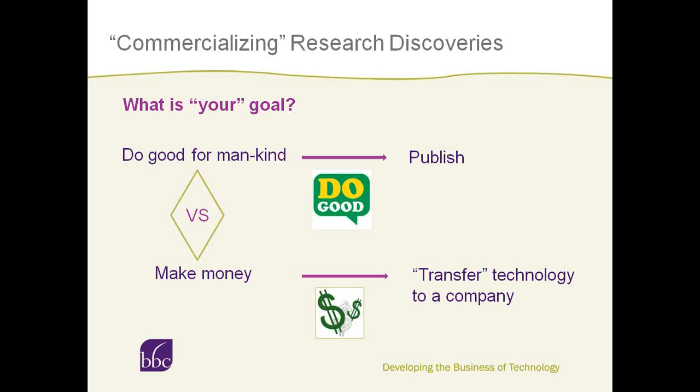If the technologies can be published in a way that others can take the information and implement those technologies, that's one way of disseminating that knowledge. But the alternative is if you want to make money.